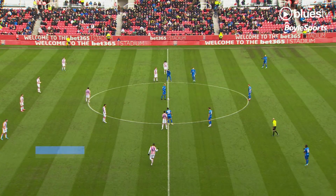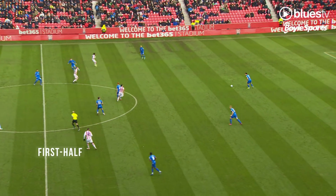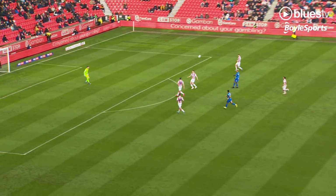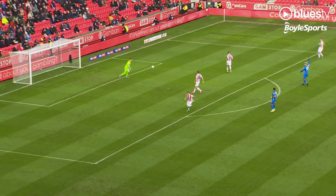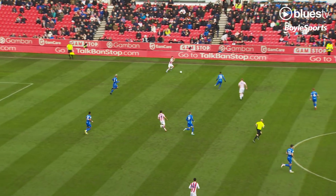Societies. Blues will get us underway. As I mentioned, the conditions could play a part. It is always one of these grounds, Stoke, that is often talked about as being a potential advantage for the hosts, as they can deal with the conditions perhaps better than the away side. But how will Blues deal with it?